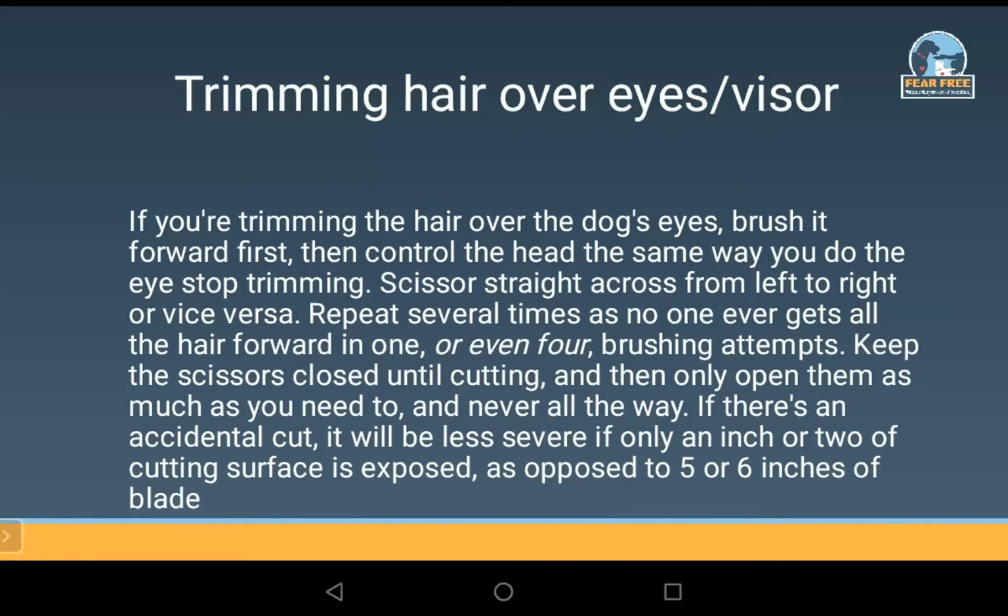And then when you are cutting with scissors, I also recommend that you don't open the scissors more than you need to. So you don't fully open them all the way. You only need the tips of the scissors to get the hair. So that way, if something happens, the dog moves around and they hit a little bit of the sharp edge of the scissor, there's only about an inch or so of sharp area exposed, rather than 6 inches of blade exposed. So if you have less blade exposed, if an accident happens, it will be less severe, because there's less sharp surface that's being exposed.